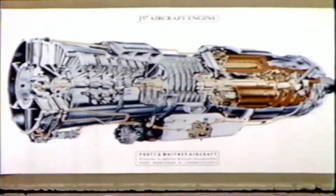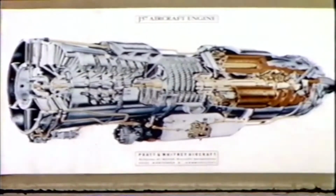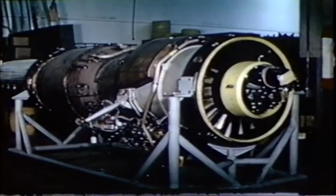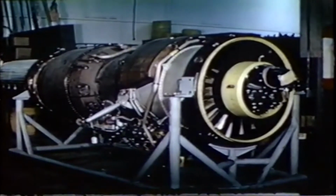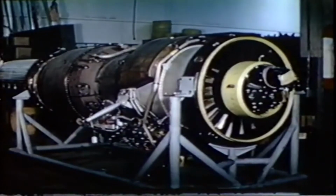The engine for this aircraft was originally the Pratt & Whitney J57-37, a 10,500-pound thrust unit built for the B-52. A later 11,500-pound version, known as the -31, was developed specifically for the Angel.